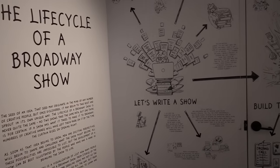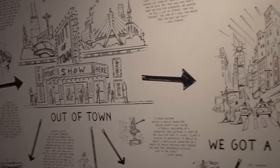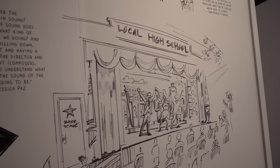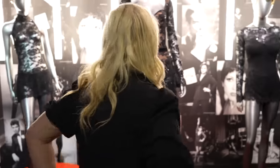Here we have the life cycle of a Broadway show, from writing to building the creative team, building the show, getting it out of town on Broadway, and then what happens afterwards. In this case, it's a high school production. We love that. What a cool representation for the life cycle of a show. I'm learning about the life cycle of a Broadway show, and Molly's in here dancing to Chicago.